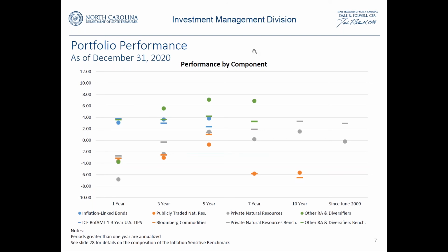And then you see in the orange, our liquid exposures materially match over 1, 3, 5, 7-year periods. They are really in the realm of the corresponding publicly traded benchmark.